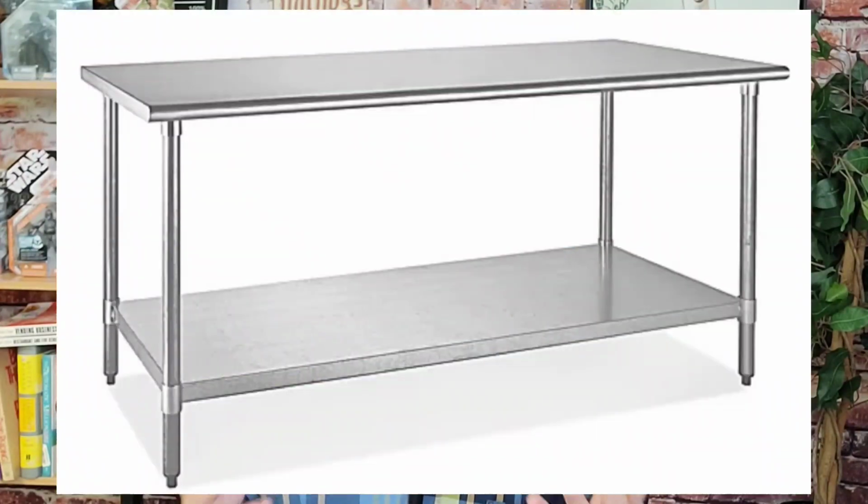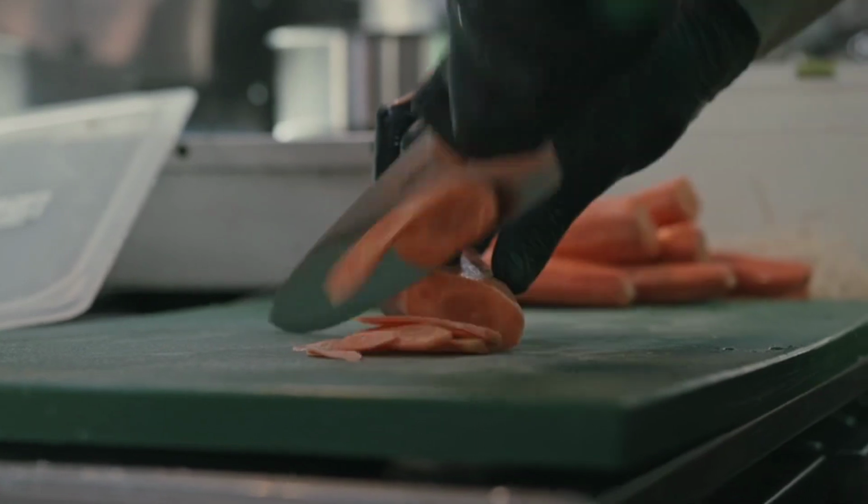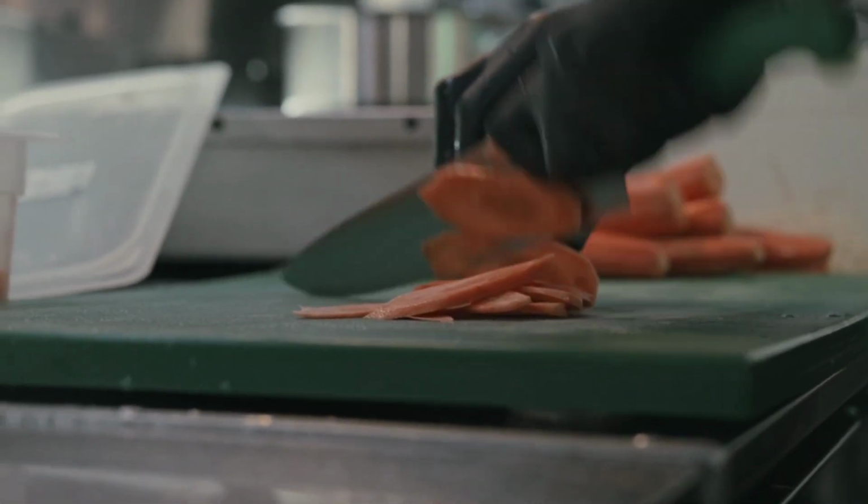So next up, work tables and prep tables. Now again, these are a must and required, because no matter what you make, if you're making gelato or hot dogs or tacos, you need to have some form of prep table. Depending upon the amount of space that you have, you need to check the marketplace. And by the way, I'll have a ton of links down below this video for all of these different types of pieces of equipment, so at least you can begin your search and your hunt for some of this equipment and find out where you can get it from.